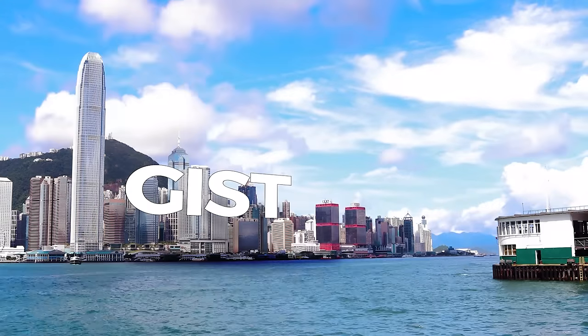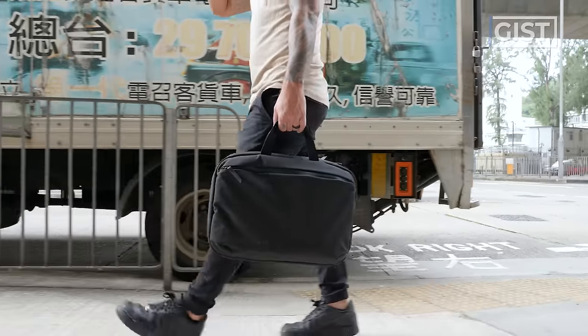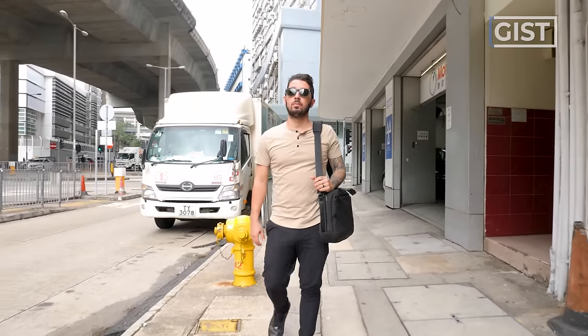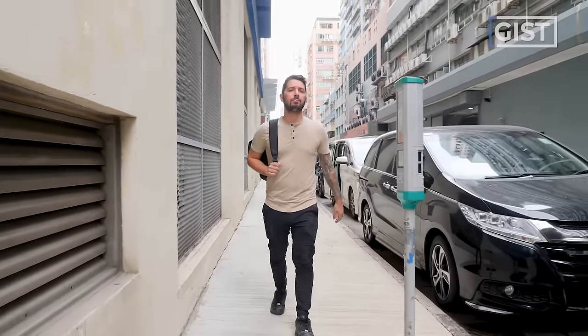Let's talk about the gist of the Alpaka Elements Tech Brief Pro, because this is a really cool product. And when you hear the name, you're like, that's a brief. And it is. But it's actually a briefcase that can convert into a messenger that can also convert into a backpack. Hence the 3-in-1.